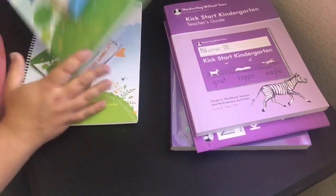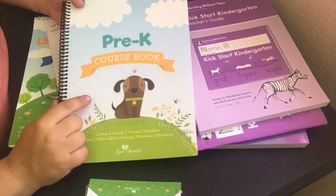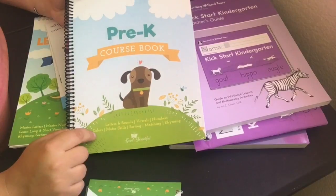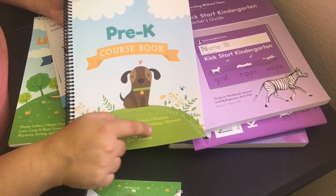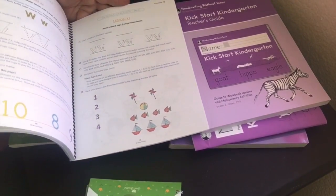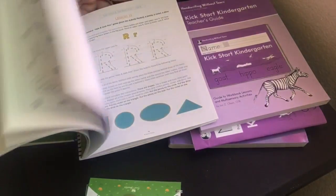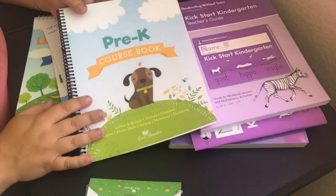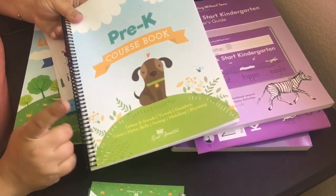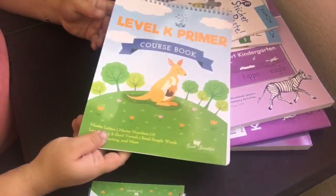So the first thing that we're going to be doing is finishing up the Good and the Beautiful pre-K curriculum, which covers letters and sounds, vowels, numbers, colors, motor skills, sorting, matching, and rhyming. So this is kind of what it looks like. Each lesson is very short. Like I said, we haven't finished this yet. There's a lot of coloring, tracing, there's games. It came with an activity pack, all of that good stuff. And so we will just continue on with this into next year. And when he finishes this, we will start with the Level K primer.